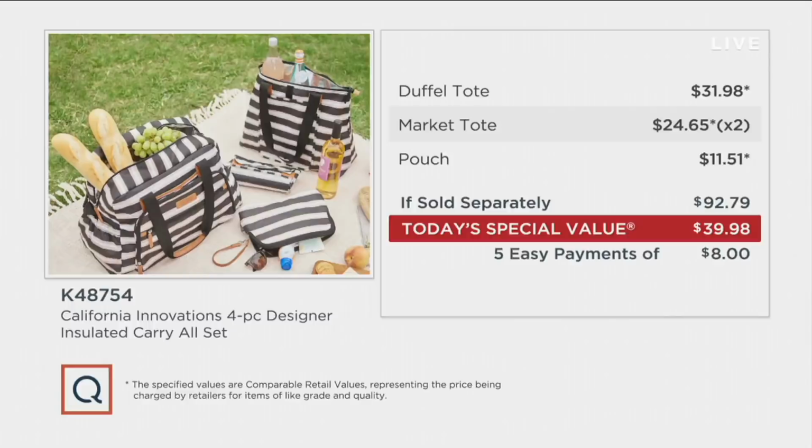We're also going to take you shopping on your credit card with easy payments. Five of them, only $8 a piece. So this is your chance. This is your opportunity. Don't miss this day or this final look at our California Innovations Today's Special Value.